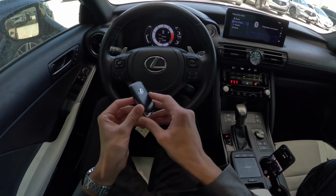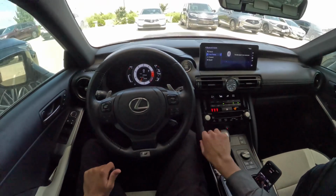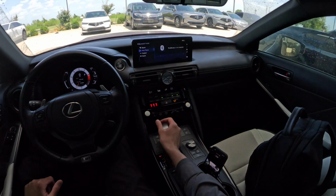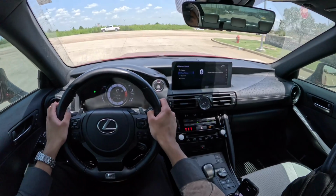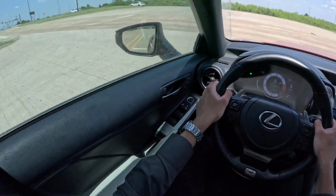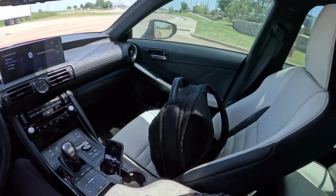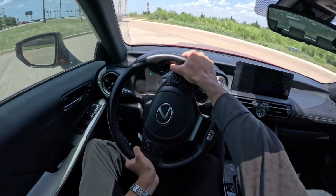And here's the key fob. Just a regular Lexus key fob. You also have heated and ventilated seats. You definitely need those ventilated seats in the super hot weather. So like the GSF and RCF have full sport seats. These ones are not like that. These look just similar to IS 350 F Sport seats.